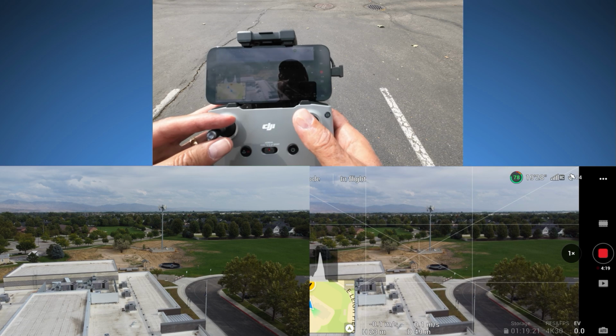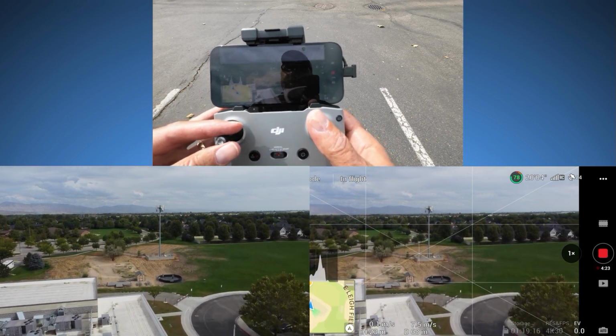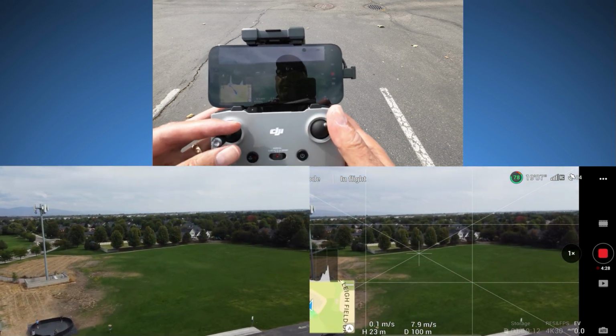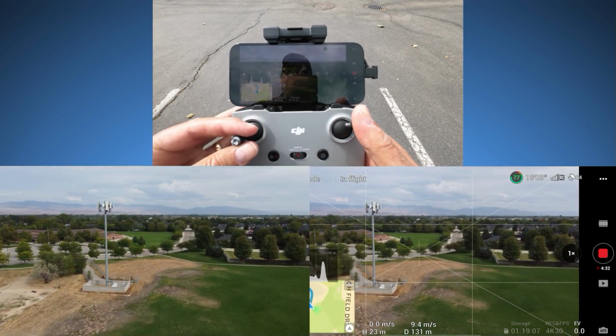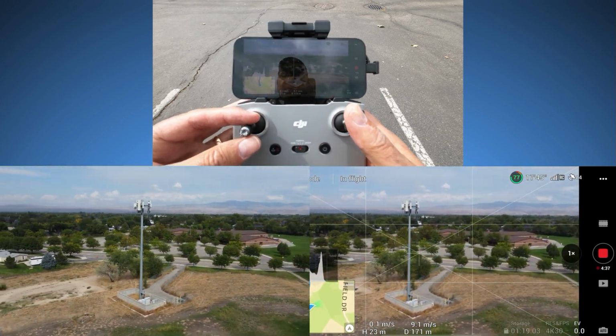But anyway, let's fly out here a little ways. And you know, I did all that, and the screen is just fine. I see some people messing around there. I don't know what that thing is. It looks like they made some kind of, I don't know, it's a little fenced off area.